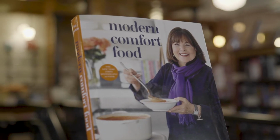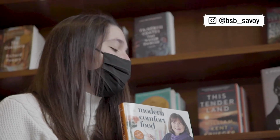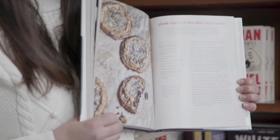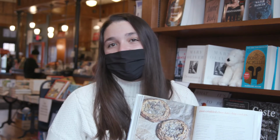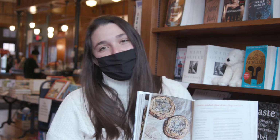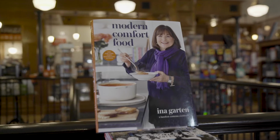Hi, my name is Anastasia, and I'm here at the Savoy Bookshop and Cafe in Westerly, Rhode Island, and I'm recommending Modern Comfort Food by Ina Garten. This has been one of my favorite cookbooks this year. We've all been home more, cooking at home, and who does not want a delicious, cozy recipe? I love this recipe. I made them for my family and dropped them off socially distanced, of course, for Christmas, and on Christmas Day my mom called and said, you need to give me that recipe or your father is going to be very upset. So it's definitely a winner. Really wonderful recipes in here, something for everyone.